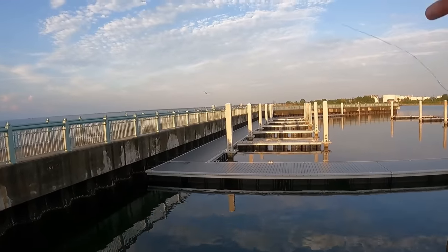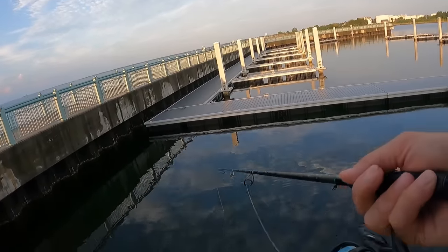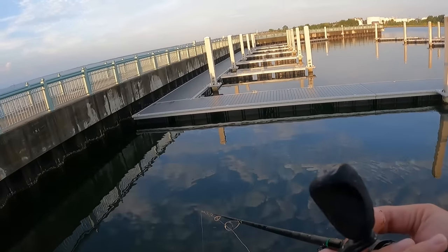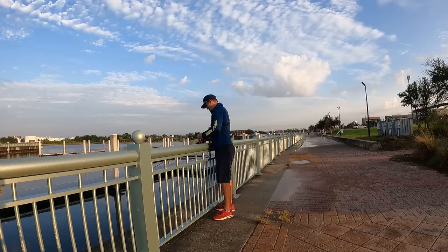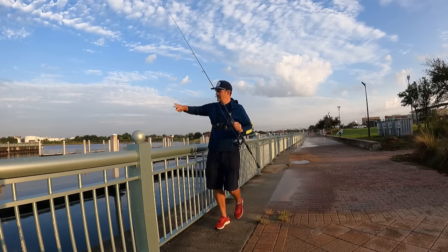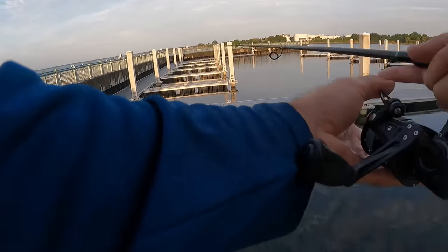I'm going to throw it down. Let's see what's going to happen here. Some little guys popping it right now. Come on. I'm waiting. There's a lot of pinfish, but I'm waiting. Oh, there he is. There's a fish. Oh, my God. Lost him. Dadgummit, I lost him. Ah, that was a good fish that I lost right there.